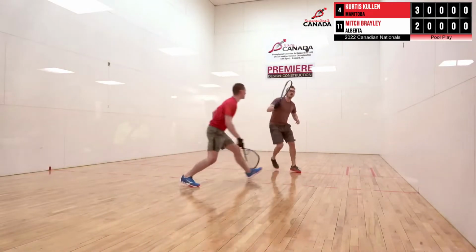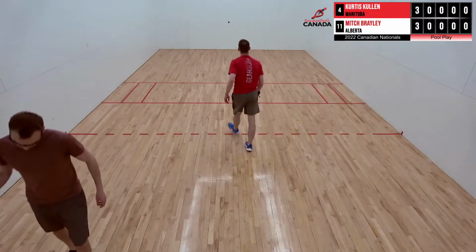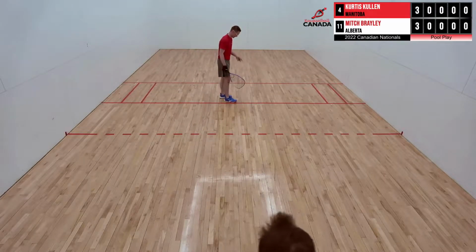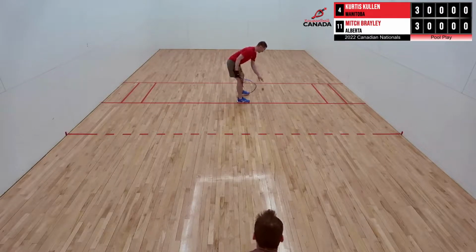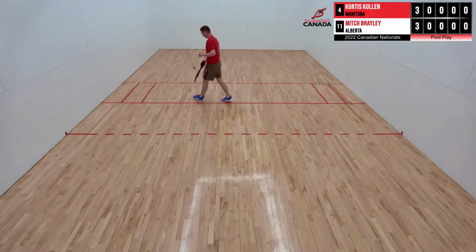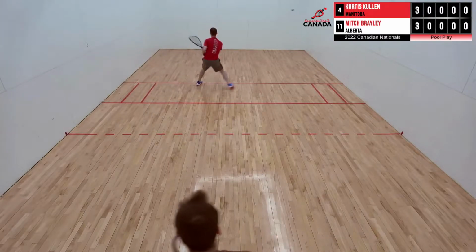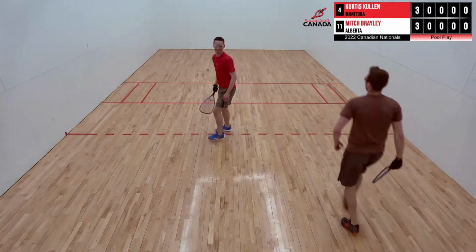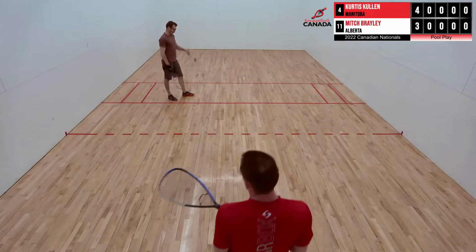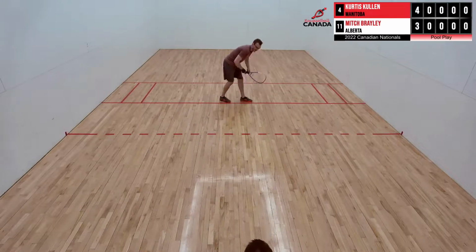Set up for Cullen. Not putting it down, paid the price. Snap of the wrist. And put away by Brayley. Kurtis Cullen, boast winner. It was all he had. The ball slid along the back glass. Sidewall, sidewall, front wall. Side out with a point, 4-3.